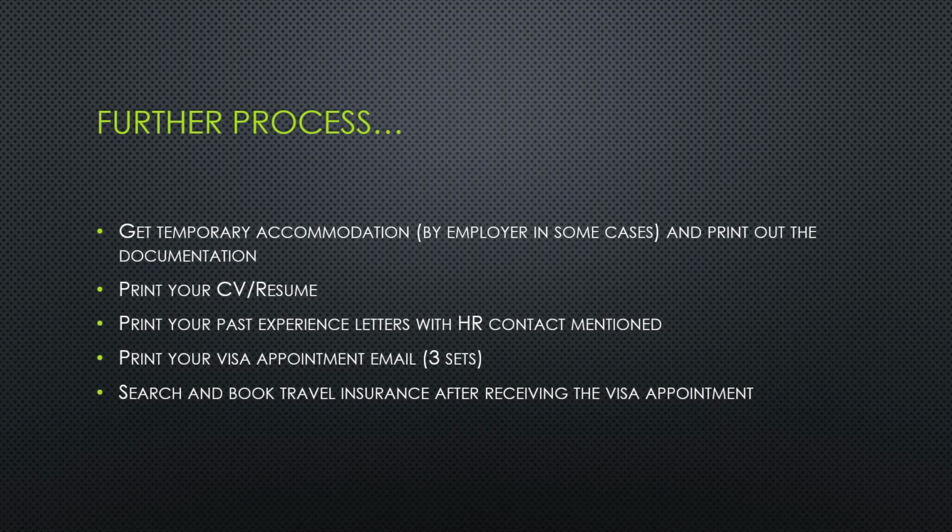The second option is difficult. If they do not provide it to you, then you can ask them to just provide you a letter which simply states that some accommodation has been arranged, because then it makes your visa process very smooth and easy. Without accommodation, they have doubts about how you're going to arrange your living and all of those things. So get the accommodation and then print out the documentation.